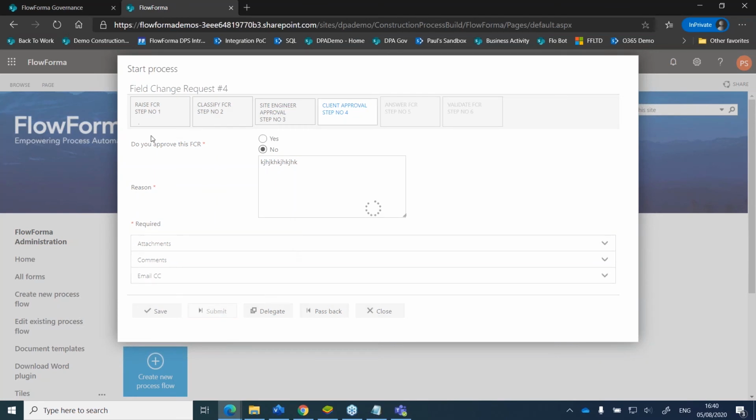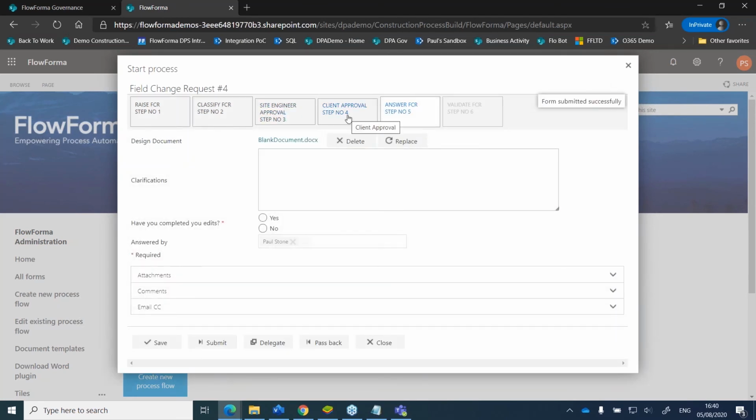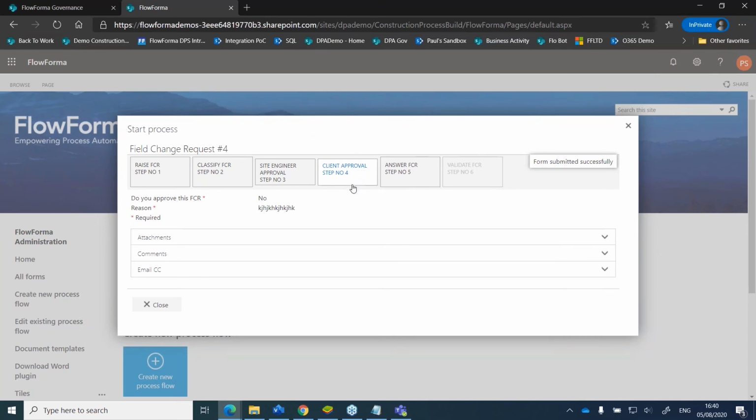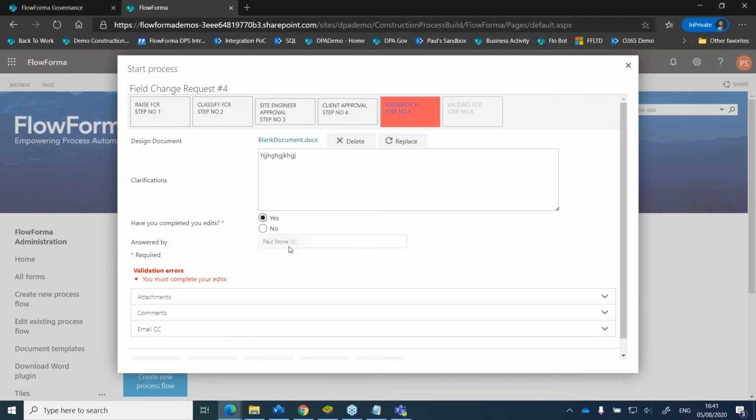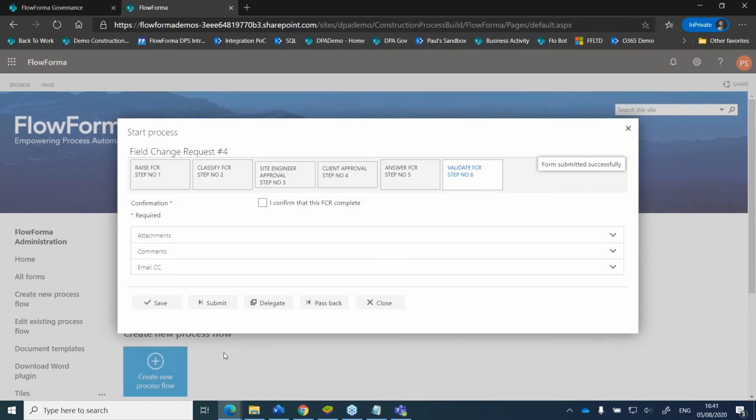And if I were to press submit, it should just jump back now. Oh, I didn't put in the business rule to pass back on that step. So I've got to go in and fix that. I'll go in and fix that in a moment. So what happened was that it assumed approval was okay. So it went here, answer FCR. I've got a blank document to look at and edit and some clarifications to enter. Have I completed the edits? Yes. And my name there is stamped into the answer FCR. And I've got my validation error wrong. It's telling me that you must complete your edits. So what I've actually done is put the logic in wrong, and now it's assuming that I have to answer no. So I think it'll allow me if I say no. Yeah, it will. So I need to go back in and fix that. So I've got 2 fixes to make, no problem at all.